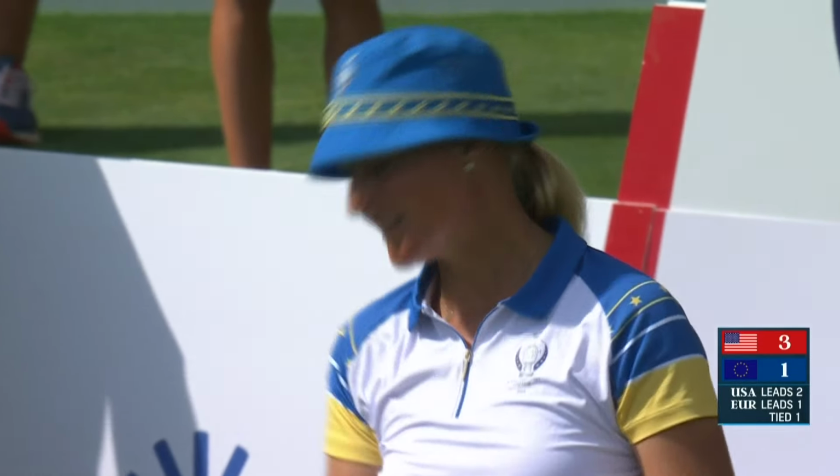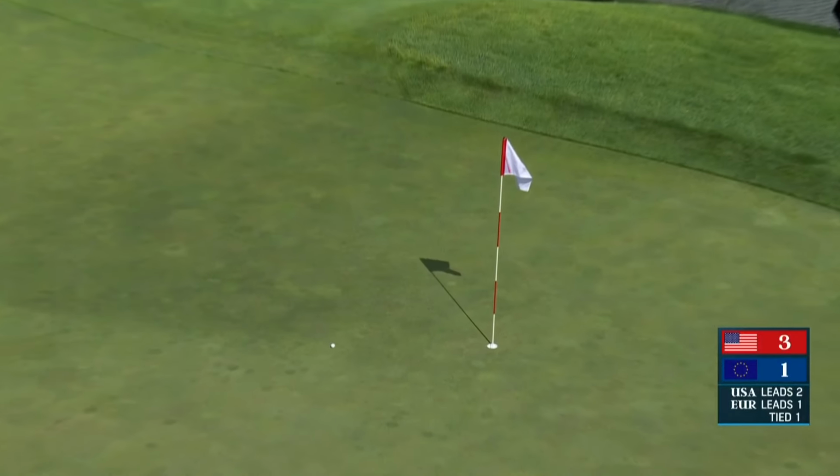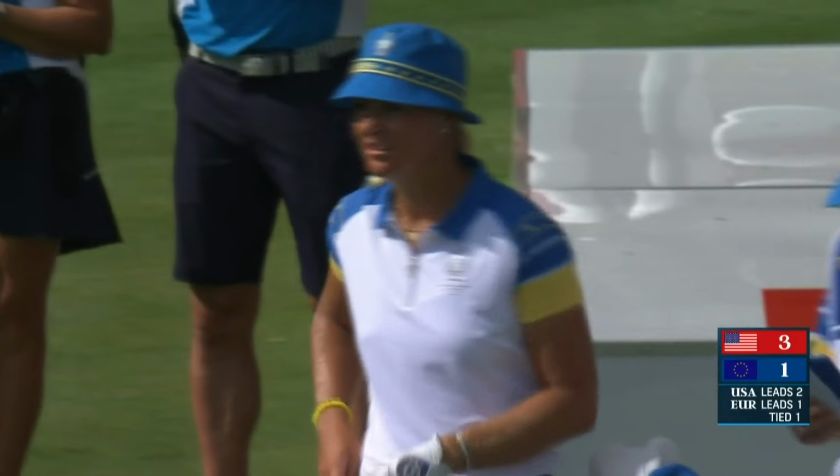Three decades of majors. She's flushed that one into 11. Oh, it's listened to her. Sit, but then go. Go. Why were you saying that, Anna? You could have had your second hole-in-one in Solheim Cup history. It was online, wasn't it? It was tracking.